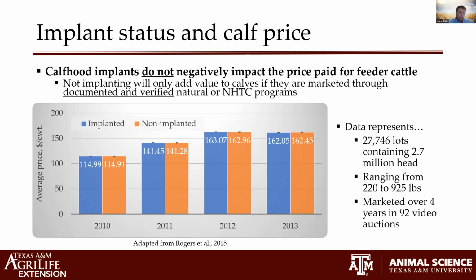And what this specific analysis or comparison shows is the average price in dollars per hundredweight that was paid for those lots of cattle, separated based on whether the cattle were listed as having been implanted or not implanted. Statistically and numerically speaking, there was no difference in price per hundredweight, or price per pound if we divide it by 100, paid for cattle based on their implant designation.